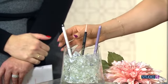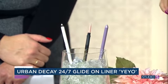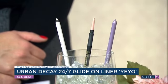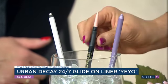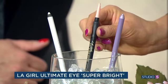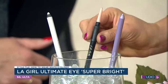Point us to some of the pencils you're loving. Okay, so if you're going to do white, this is my favorite. It's by Urban Decay. It's their 24/7 Glide-On liners, and they have a beautiful metallic white. Once it's in place, it sets and it really doesn't move, so it makes it so much easier to wear around the eye. Oh, good. So that's a great option there. If you want to try a peach one, I love these liners by LA Girl. Super affordable. They've got a great peach one that's an automatic that twists up, which I really love. Super great price point there.